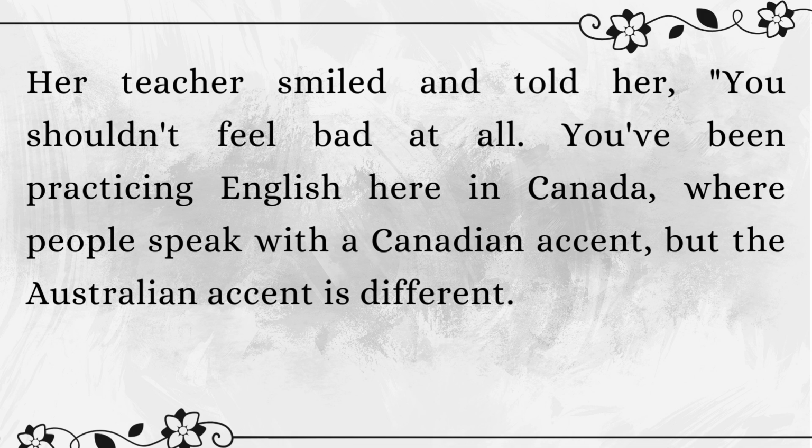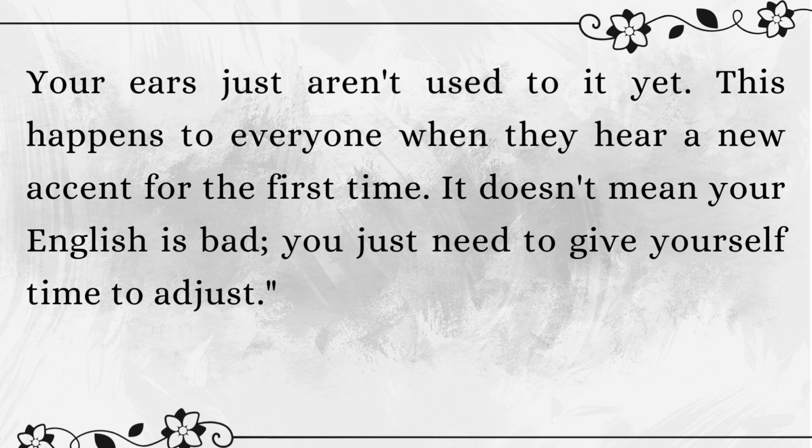You've been practicing English here in Canada, where people speak with a Canadian accent, but the Australian accent is different. Your ears just aren't used to it yet. This happens to everyone when they hear a new accent for the first time. It doesn't mean your English is bad, you just need to give yourself time to adjust."